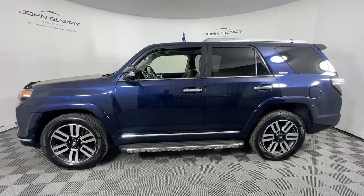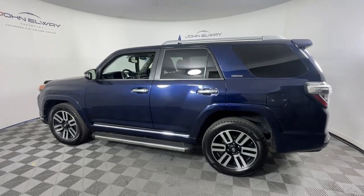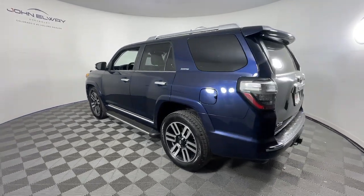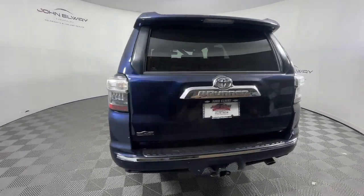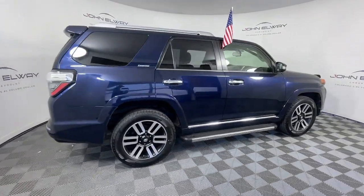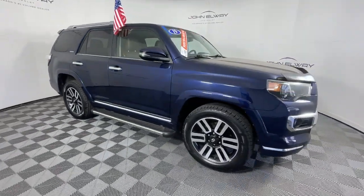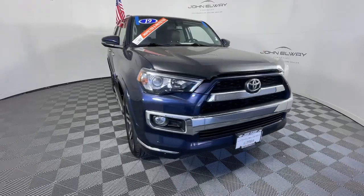You just found the 2019 Toyota 4Runner. This vehicle is an outstanding buy with fewer than 60,000 miles on the odometer. Make every off-road adventure all it can be in this capable 4Runner. From its rugged, trail-focused design to its comfortable interior, this is the go-to vehicle for your outdoor lifestyle.